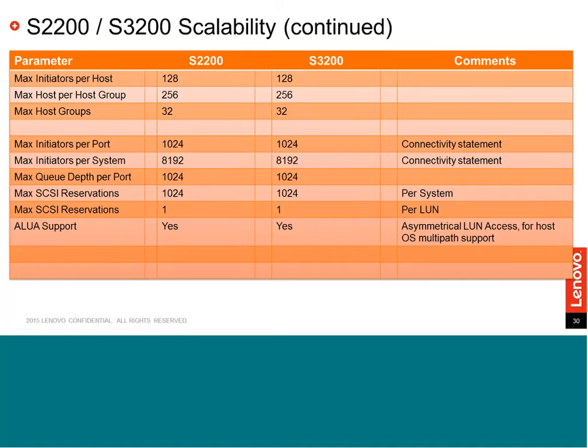So Flex nodes, in private channel, they do support up to 4 ports today. And you can see that the maximum initiators, which are HBA ports, for each storage port, which is an S2200 or S3200 port, is about 1024. And then the max initiators per system is 8192. And your queue depth is the same, and the SCSI reservations is the same on both systems. And the LUR support for asymmetric LUN access is supported on both.